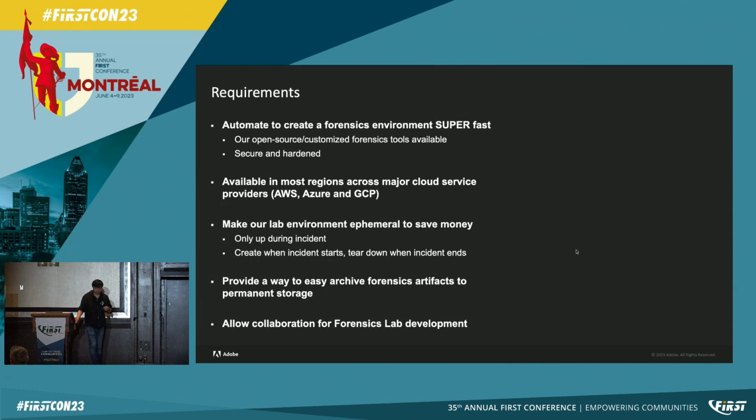The second thing is we want this to be applicable to all the regions, and applicable to the major cloud service providers: AWS, Azure, GCP. We don't want to say, hey, AWS, you use tool A to spin up the environment, Azure, you use tool B, which is not good. So we want a single tool for all cloud service providers.